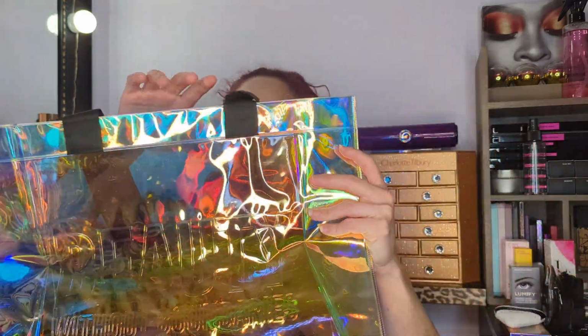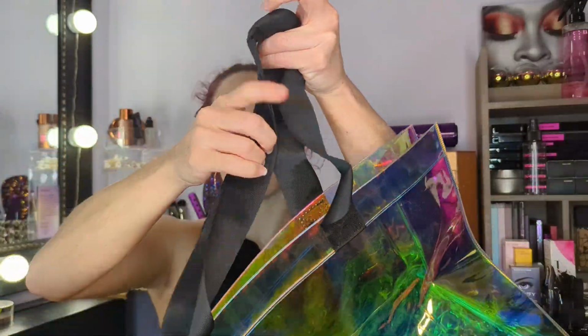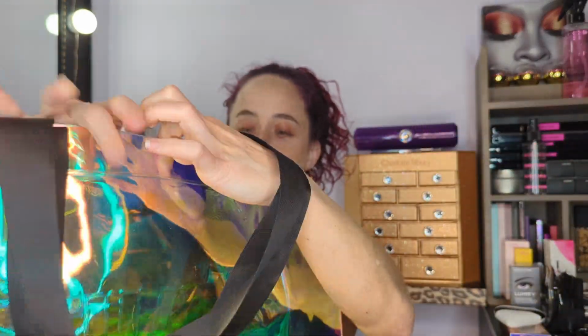So let me first show you the bag everything came in because it's super cute. It's this reflective, holographic, dual chrome, multi-chrome, whatever you want to call it. It turns different colors in the light. It's a transparent bag since it's got color, but not clear. Straps, and it says Beauty Without Boundaries, Danessa Myricks Beauty. And that's what all the stuff came in.